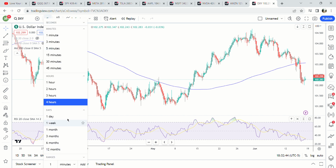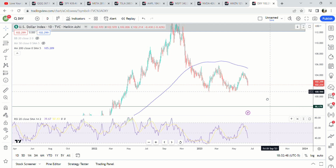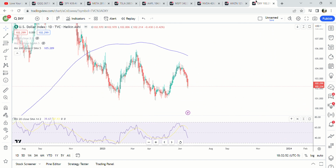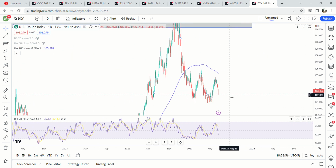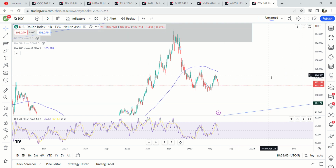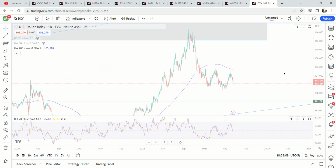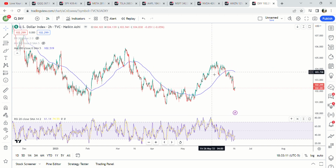The dollar. And the dollar was barely up today. Still really a non-factor. Maybe we get a spike back up here to 105, but nothing really to report right now on the dollar. Let's zoom in here on the 2-hour time frame and just see. Yeah, see, you can't really chart this right now.